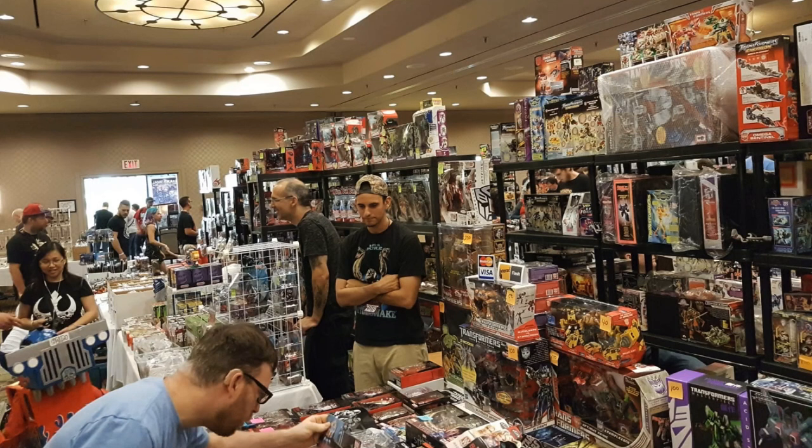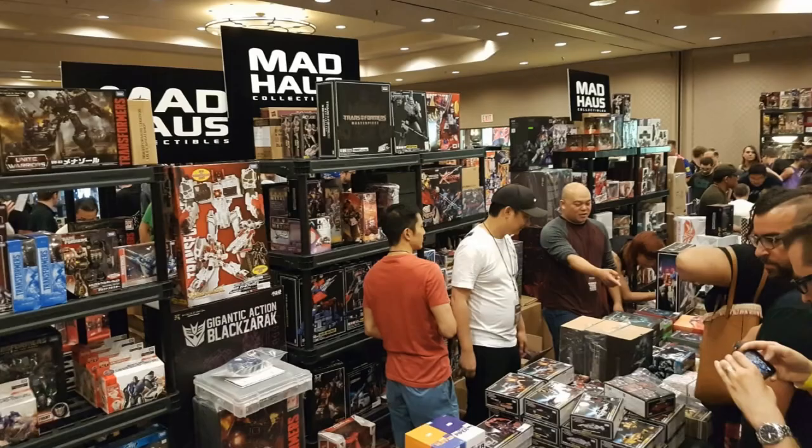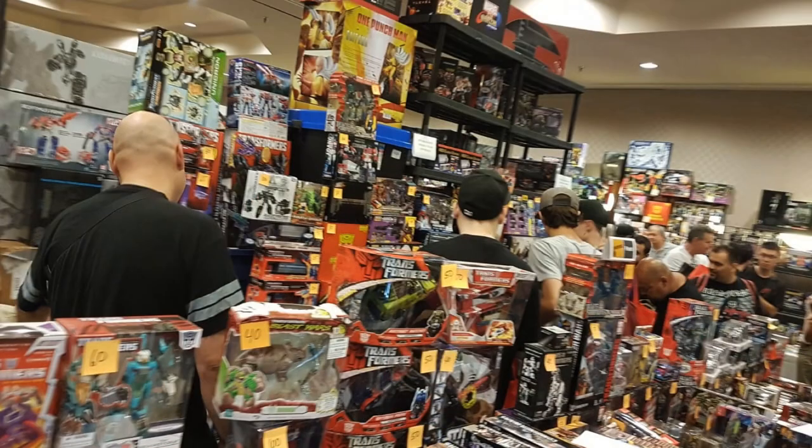One thing that I will say about the show floor this year is that it seemed much more heavily oriented towards third-party figures, and Masterpiece figures were really the two most prominent things that you'd see on display there. There was a little bit of other lines, older generations, Beast Wars, some G1 stuff, but it wasn't as diverse as previous years. That being said, the products on display were great.